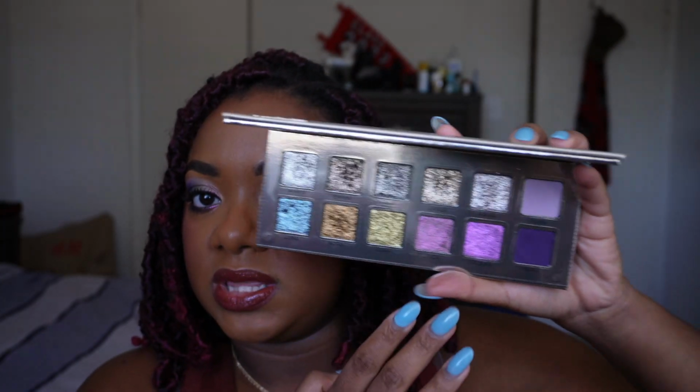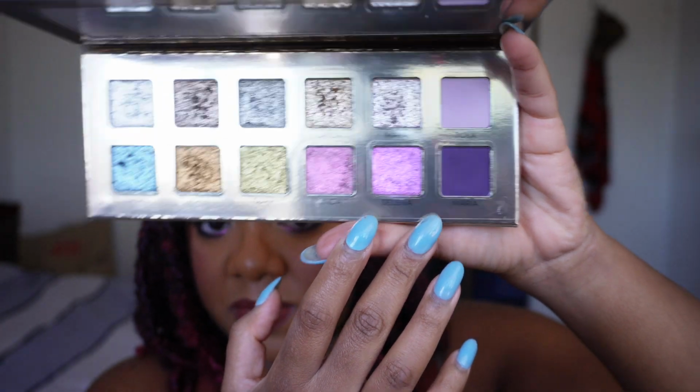I really like this palette. Now, I have really been enjoying the House of Elle shimmers, so when I heard this was going to have the same shimmer formula, I did get a little excited. I do appreciate that they included these two smoother formulas as well.